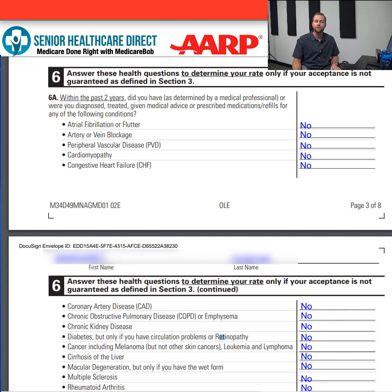Now, it's important to understand that working with a broker is definitely the way to go because different carriers ask different questions. So just because you may not be eligible for this carrier's health questions to switch your supplement plan doesn't mean that our agents do not have a carrier that you might be eligible for. So it's still worth speaking to one of our agents.